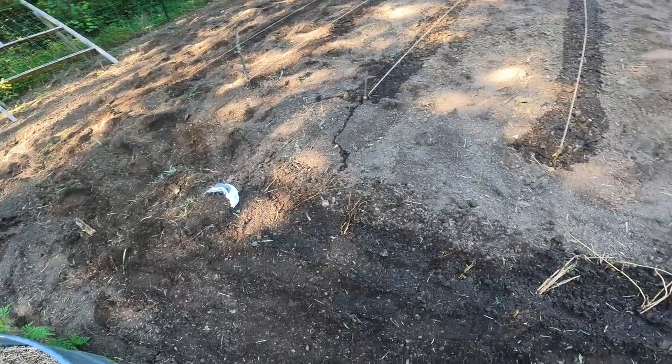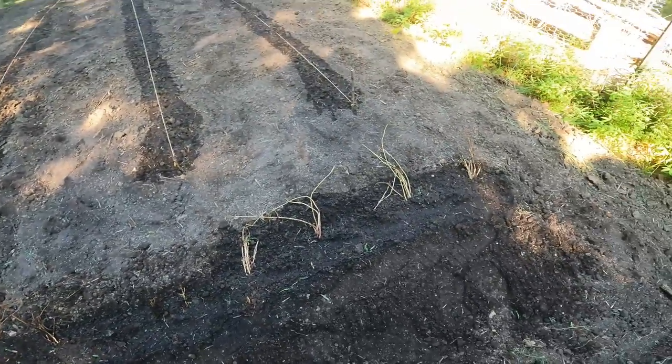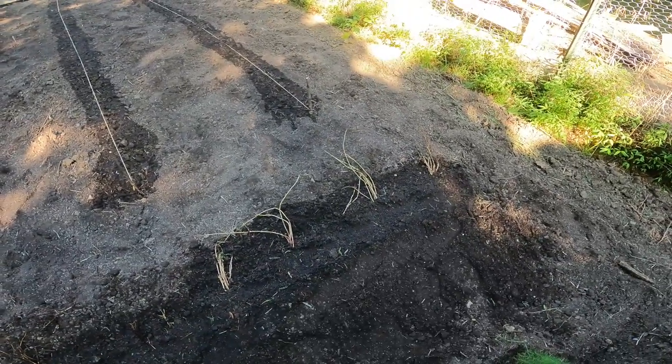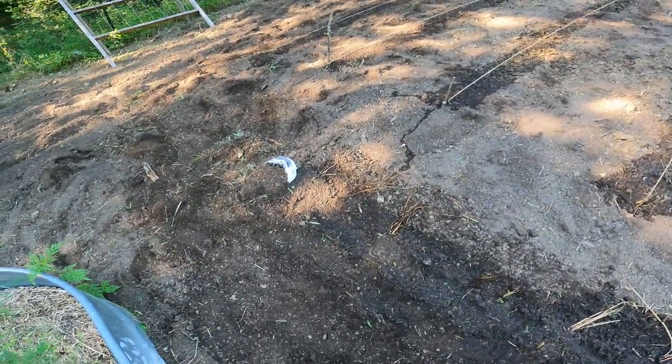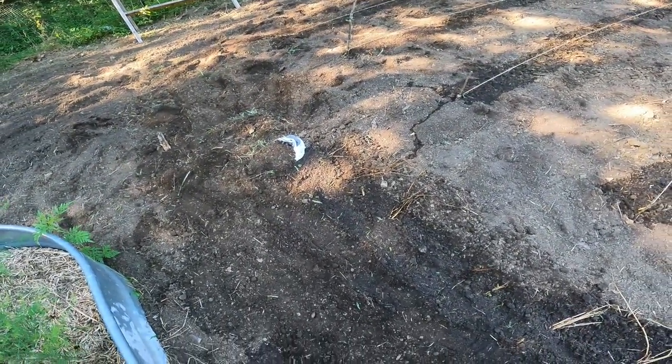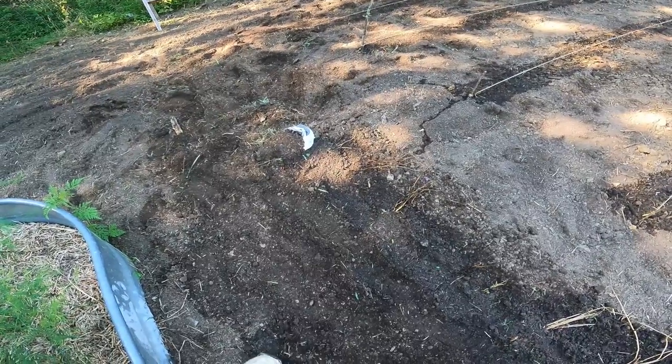It's still going. I actually have sweet potato slips, or what will be slips, in a glass of water now. Now, it's the middle of June. Sweet potatoes normally take about 104 days.